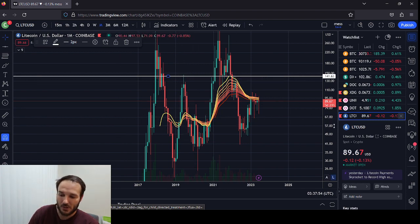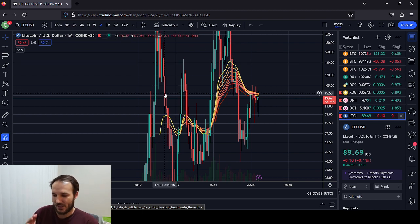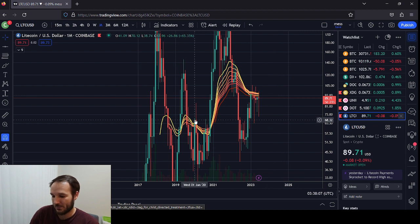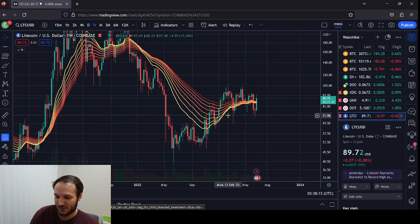But sometimes the point of the ribbon itself, where it has an inflection point, where it turns around, that can be a mark of resistance and support as well. That's something that I've come to find with the ribbon. It's not always, but I think it happens enough times to kind of pay attention to it.